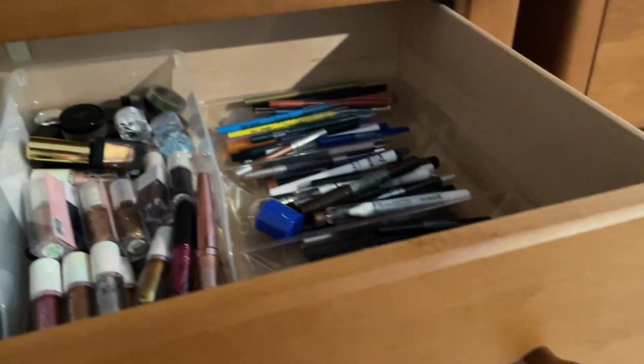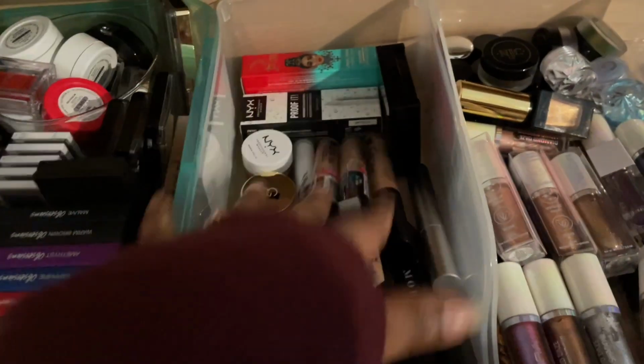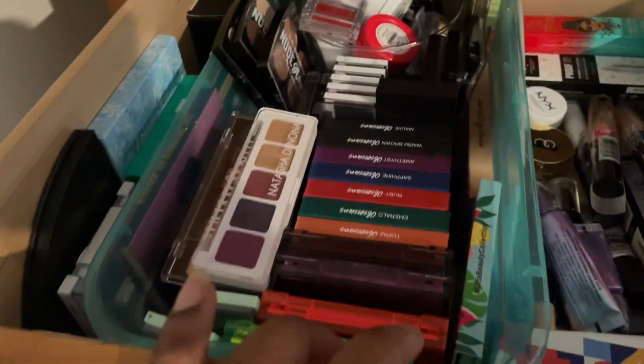Next up, we're gonna go to this drawer right here, drawer number 1, which has my sparkly things, my eyeliners. I pull my eyeliners as I need them. I apologize if you hear rain. It is raining really hard. My eyeshadow primers, and then my smaller palettes.